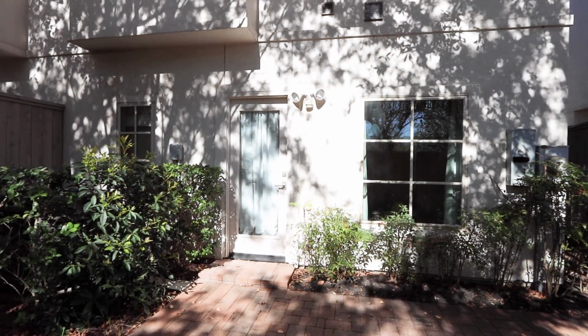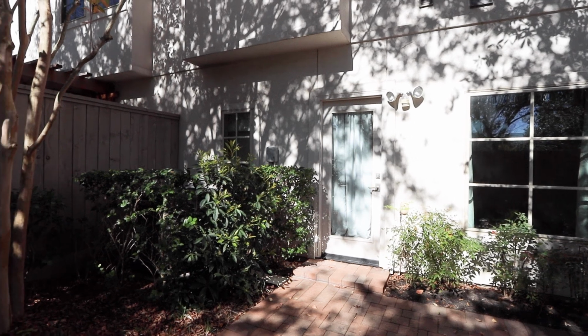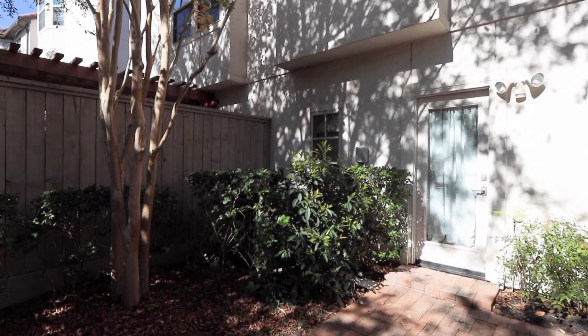The charming fenced backyard includes a brick paved patio and features beautiful landscaping and room for an outdoor grill.